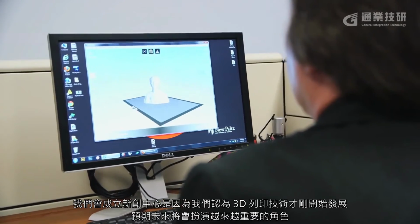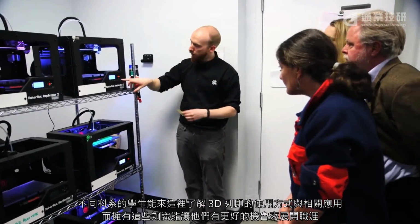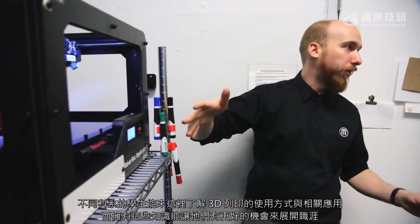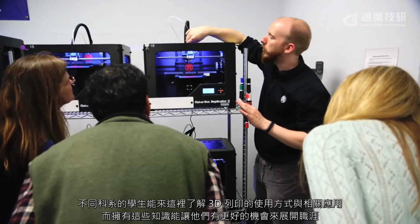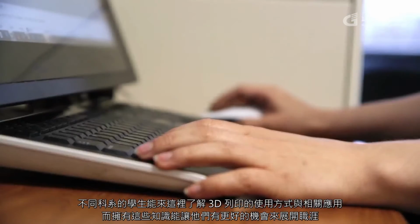The reason that we did this is because we see this as a technology that is just starting. I mean, it's going to become increasingly important, and in a lot of different areas. If students come out of here knowing how to use 3D printing and different applications of it, it's the kind of thing that will give them a better chance of starting a career with that kind of knowledge.